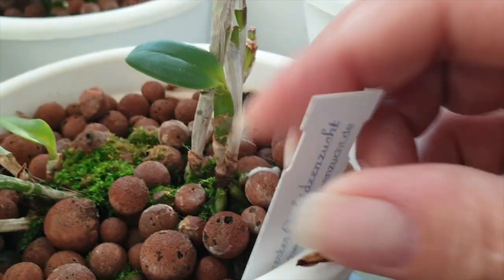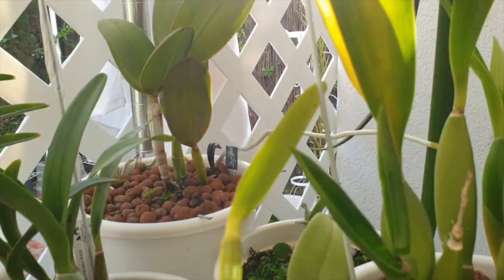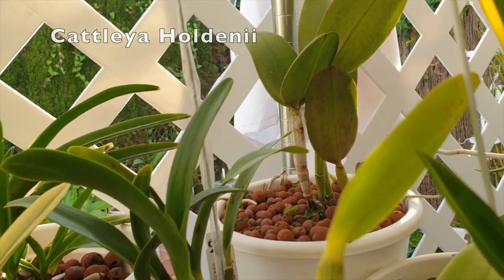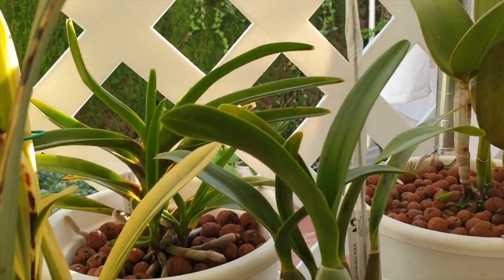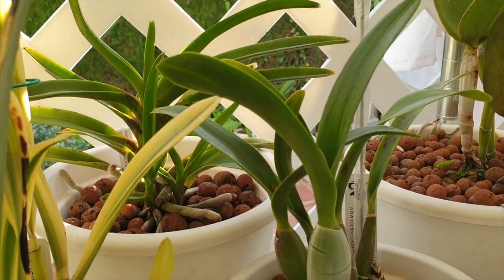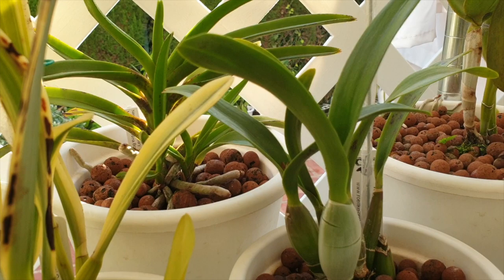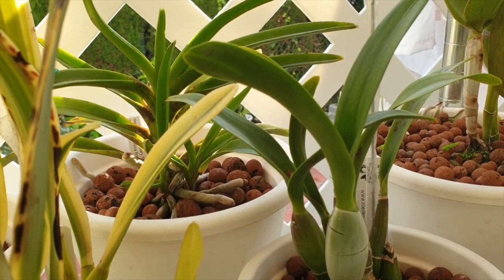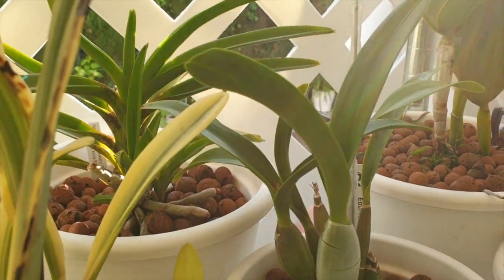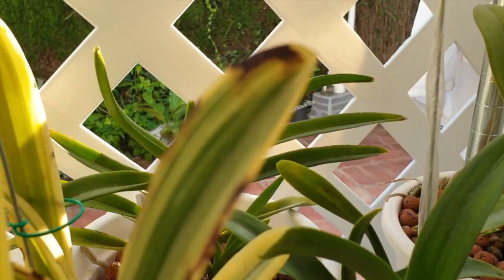Yep. Moving on, we've got Holdenii in the back. And we've got over there my Neostylis Lucerne Blue that was decapitated from its other piece and put into self-watering. It's fully rooted in. And in the back, let's see angle-wise.